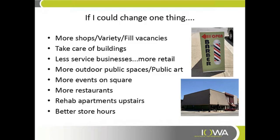More need for outdoor public spaces, public art. We heard loud and clear more events are needed on the square. That's not something we hear that often when we do this survey, so we thought that was impressive. More restaurants, we always hear that. It doesn't matter how many restaurants you have, people want more. That's pretty typical.